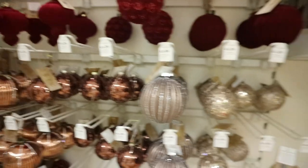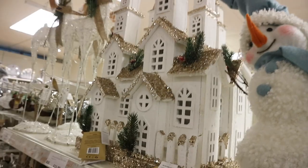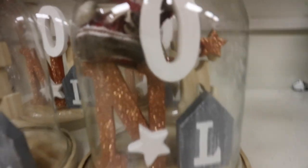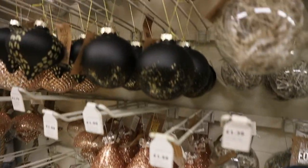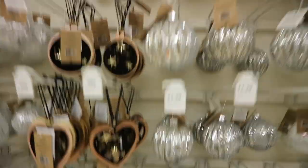Beautiful. Look at this pink one. Oh, I didn't see this one. Cute. Where would you put something like this? Outside your house or inside your house? This is gorgeous. Guys, I'm going to show you guys something quickly. Dun, dun, dun. A black bauble. Did you ever think there would be a black bauble? They have all of it here. Black. I love it.